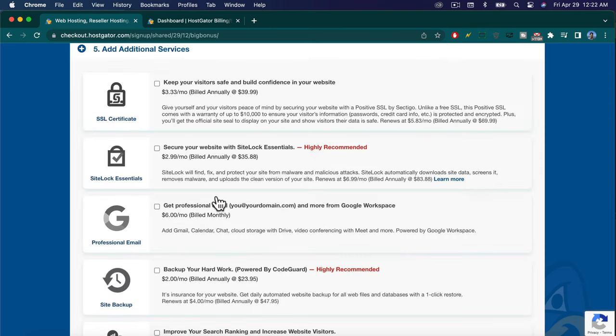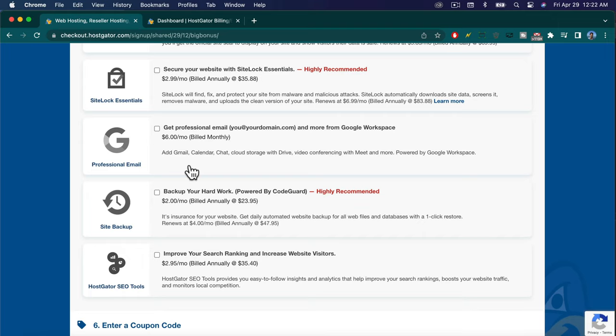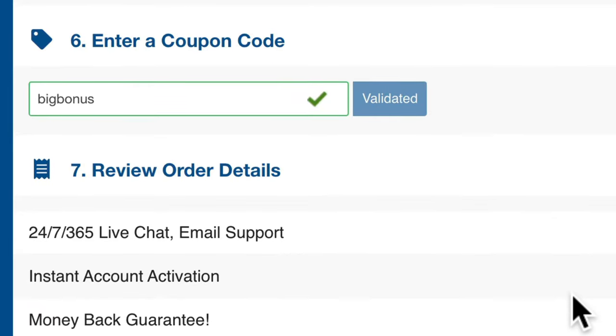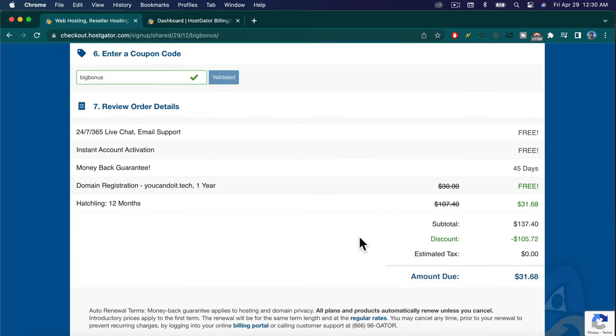In step five, all we have to do is just uncheck things. So HostGator's already done that for us. And a lot of these tools can be set up for free with a WordPress plugin, or I can just show you how to do it. Now in step six, all you gotta do is make sure you have big bonus entered and validated, and it's not case sensitive. So looking good. So this is gonna work great.